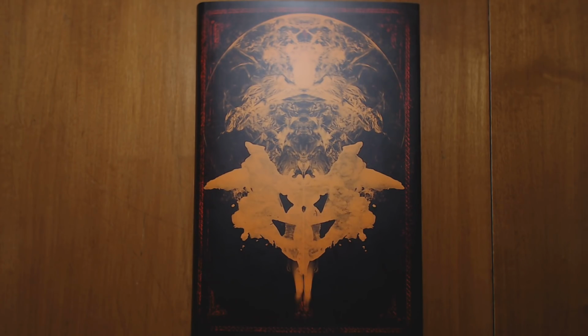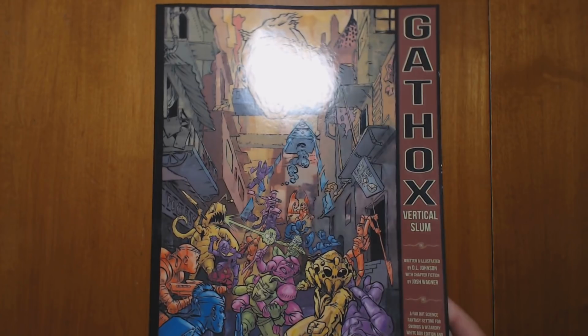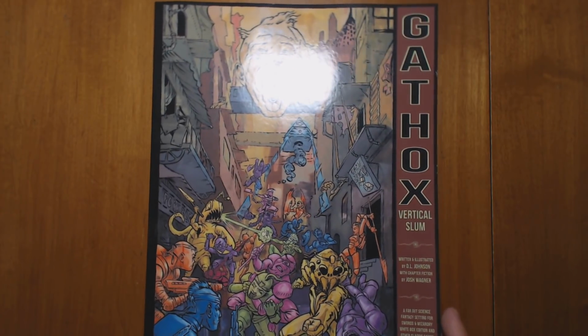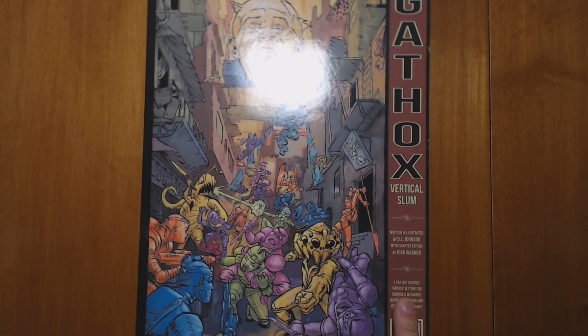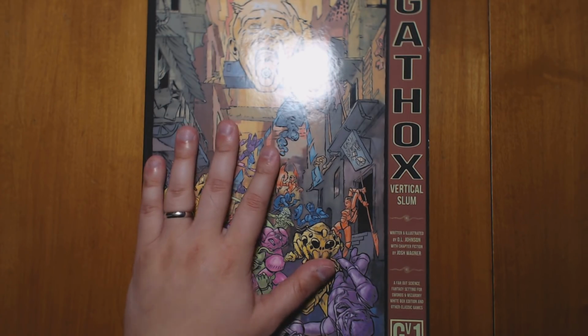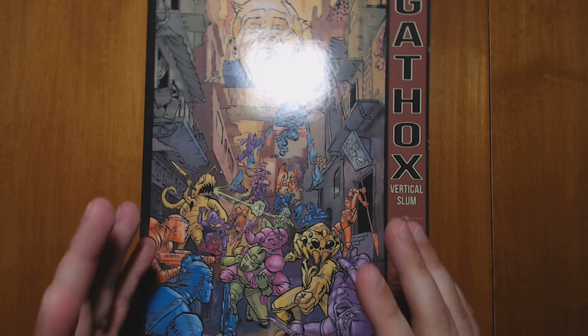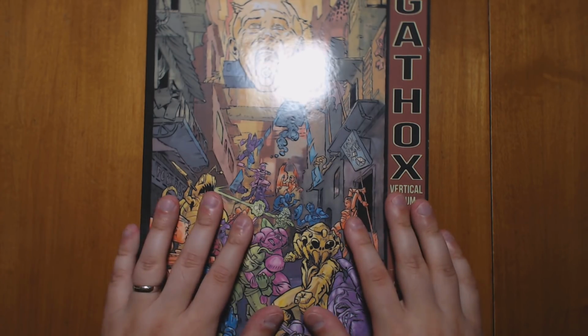Join us next week when we will be looking at our next book, which is going to be Gathok's Vertical Slum, which is a far-out science fantasy setting for Swords and Wizardry, White Box Edition, and other classic games. It is an urban game, so similar to games or books like Vornheim, it fleshes out a weird city and gives you an enormous amount of material that you can actually use to make that thing happen.